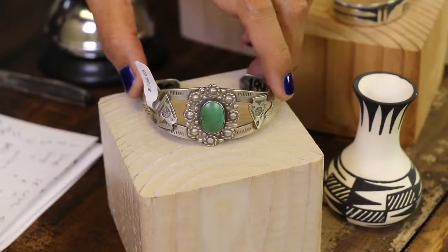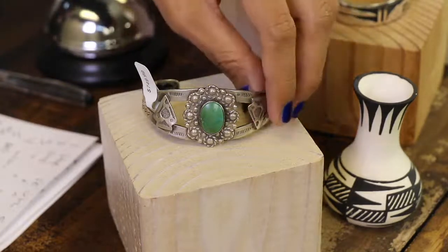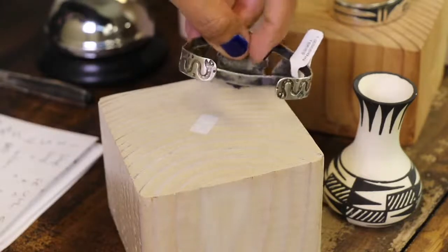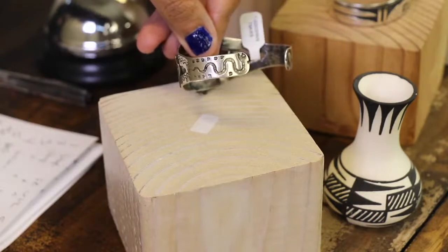So this is a very, very unique piece. I don't know why I didn't see that before. I just saw the design. That's what caught my attention right away. It was like, oh, look at that. Interesting, that's super awesome.